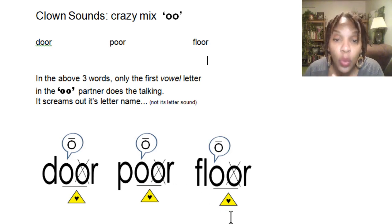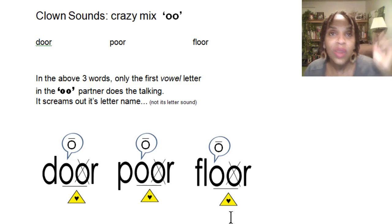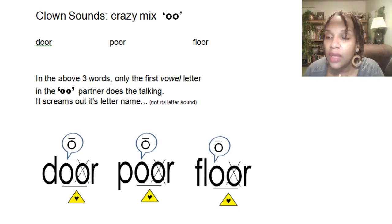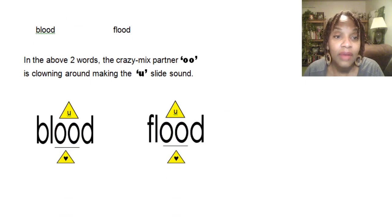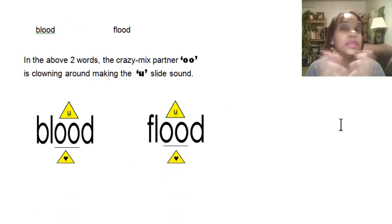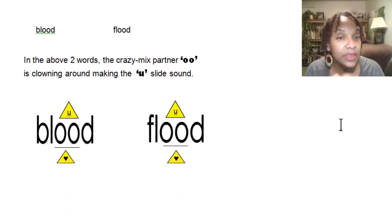Floor, floor. Maybe your mom or your dad, when they mop the floor, they say, don't walk in that kitchen. The floor is wet. Floor. And each time, the OO partner's clowning around. Now, look at the OO partner's doing more clowning. But in this particular, these two words, the OO partner's clowning around.